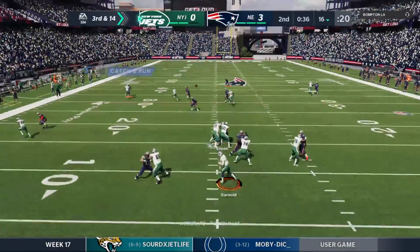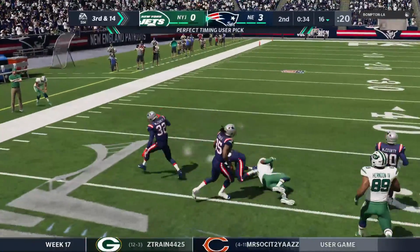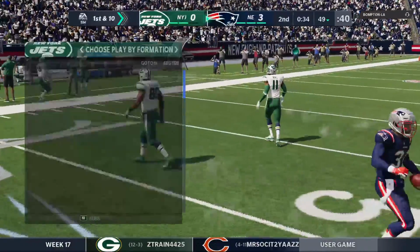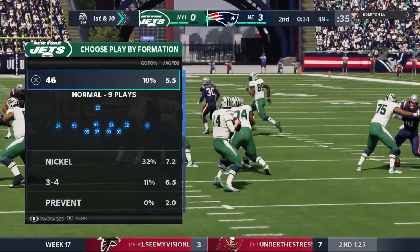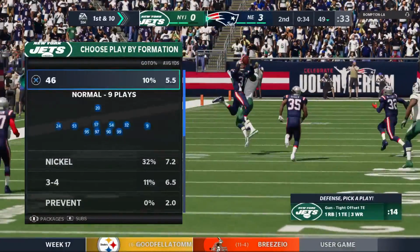It's Darnold. He'll air this one out for Mims. Into a double team, and it's intercepted. Picked up by Jonathan Jones. And they get the football. They'll set up shop at their own 49-yard line. The Patriots take over first and 10 at their own 49-yard line.